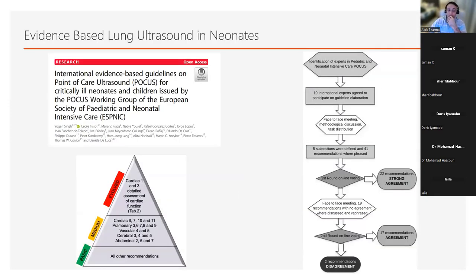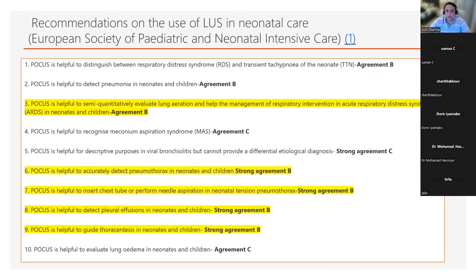Now, in terms of the evidence base for lung ultrasound, I'm not going to do this in a lot of detail, but when we cover training standards, there is a clear classification provided by the Aspenic Working Group around the evidence for us to pursue lung ultrasound. So for those of your colleagues who give you a hard time and say, well, is there an evidence base?